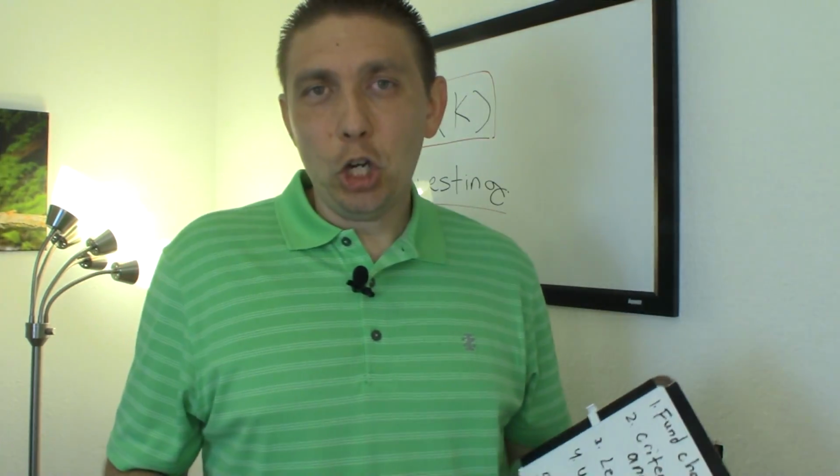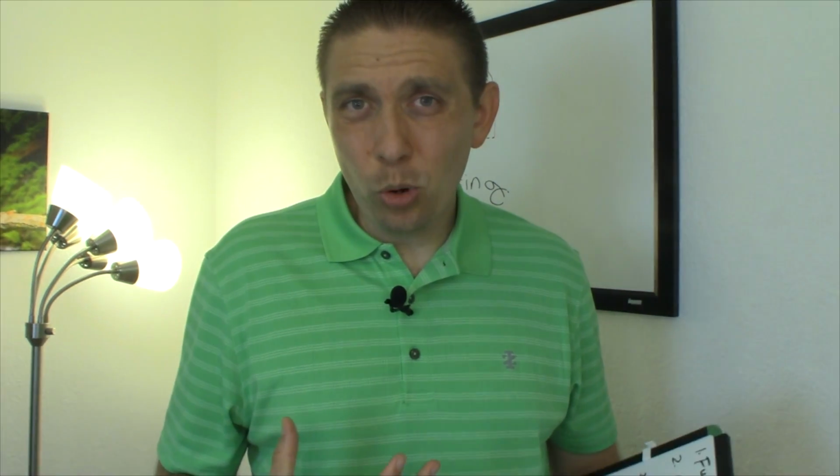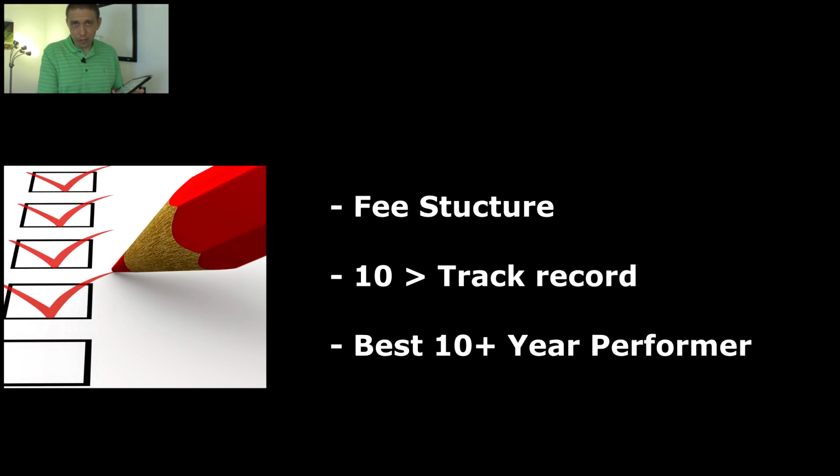And so we're gonna pick criteria that's important to you. For example, criteria that's important to me is I wanna know the fee structure, the fee ratio of each fund. I wanna know what funds have been around over 10 years, and of the funds that have been around over 10 years, who is performing the best over a 10-year period consistently. Those are the funds I usually start to target.